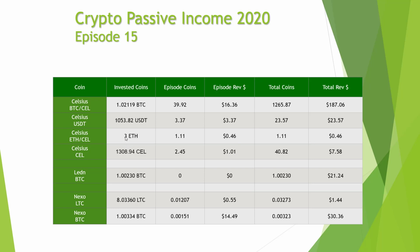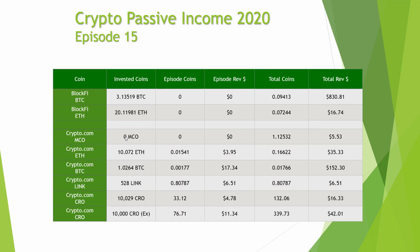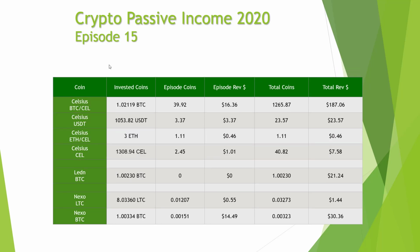You'll notice I just threw 3 Ethereum into this. I've got 10 locked up in Crypto.com. I think I've got 20 in BlockFi, if I remember correctly. Yeah, 20 in BlockFi. So I just threw a few more which were in a wallet that I found into the Celsius app. Might as well be doing something rather than nothing whilst we're waiting for Ethereum 2.0 and the ability to stake within our own wallets for that. So that's the figures for Celsius.